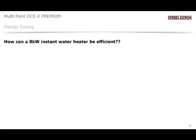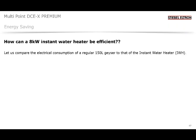So then the big question we always get is, how can an 8 kilowatt instant water heater be efficient? I mean, if you think it's 8 kilowatt, and a geyser would have a 3 kilowatt element, so it's 8 kilowatt, it has to consume more power. But as stated in the video, it only uses it when it is needed and not the whole time.